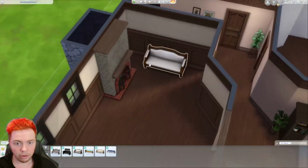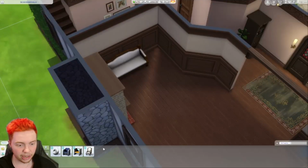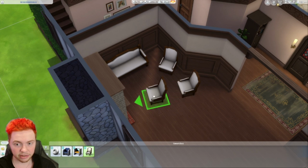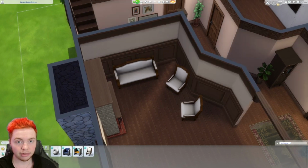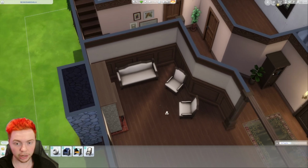Or we can do one there and then maybe a couple of seats over this side. I think that might look a little bit less odd. We do something like this and then this. Yeah, I feel like that looks less odd. Then we can have a little side table over here as well. I might change the colour of these though. Let's see if there's any that work a bit better. I think I do like the pale colour of the seat, but I think this one does work better with the wood tones.